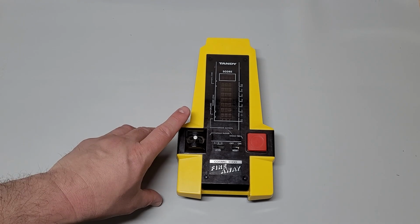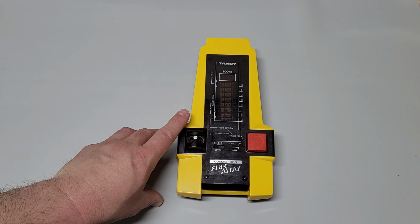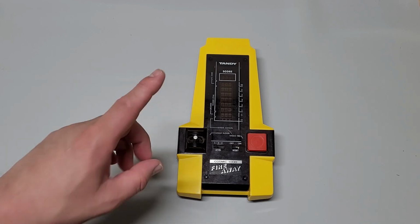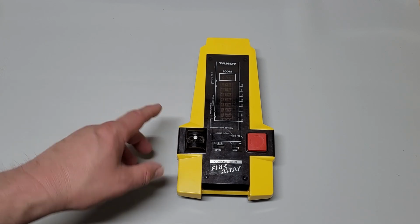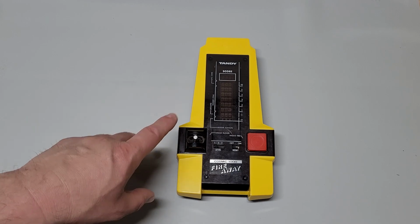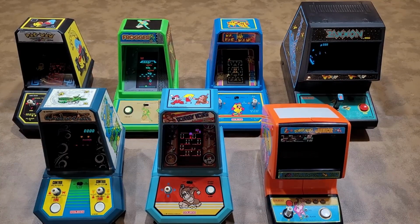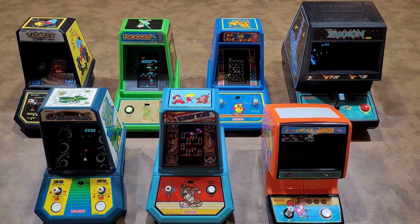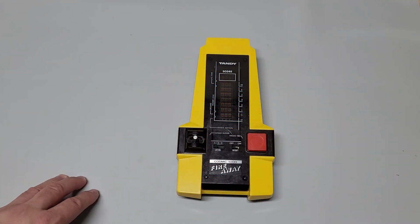The display for this game is a VFD, which is an acronym for Vacuum Fluorescent Display. The display tends to be brighter than the previous technology used, but a really good example of the differences between the VFDs and the LCDs can be seen in the video I created called the Coleco 7. So there are 7 Coleco tabletop games in that video. It'll give you a good idea of the quality differences between those. If you haven't seen the video, please check it out. The link is on the top right of the screen.